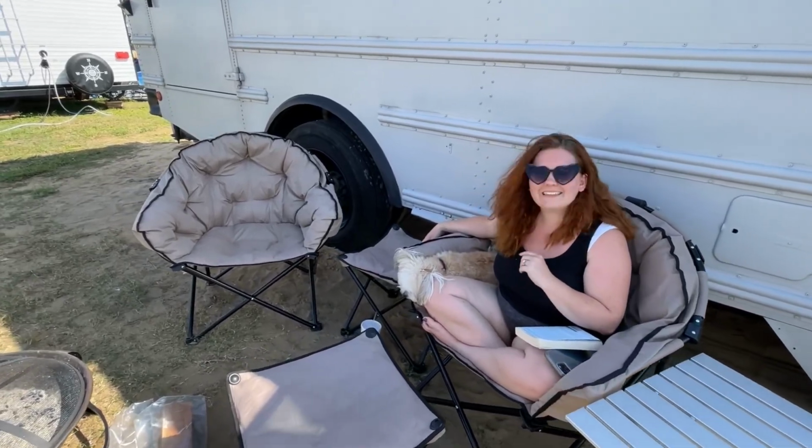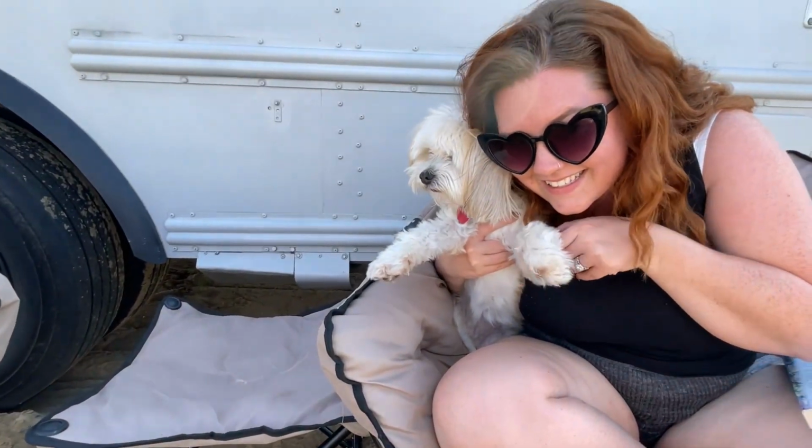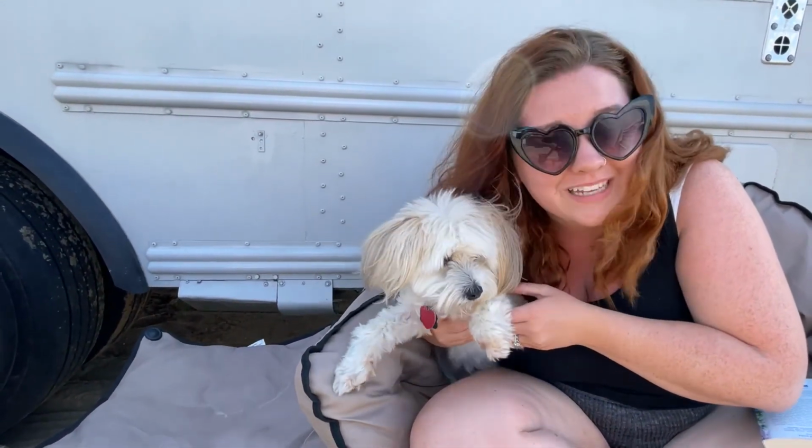So, what do you think, Soph? What do you think? Do you approve of the chairs? You napping? Do you approve of the chairs? She's so tired. I'm napping, guys.